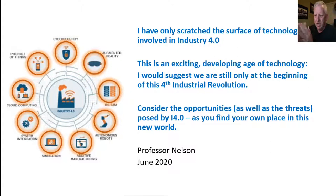All right, there's 9 pillars, which I've covered. There are other elements of Industry 4.0. I would suggest that if you're entering into a process quality engineering role, you will be touched by or a part of Industry 4.0. This is our current and this is our future. Consider the opportunities that you have that are posed by Industry 4.0, and I'm very interested in seeing where it takes you or where you can take it.